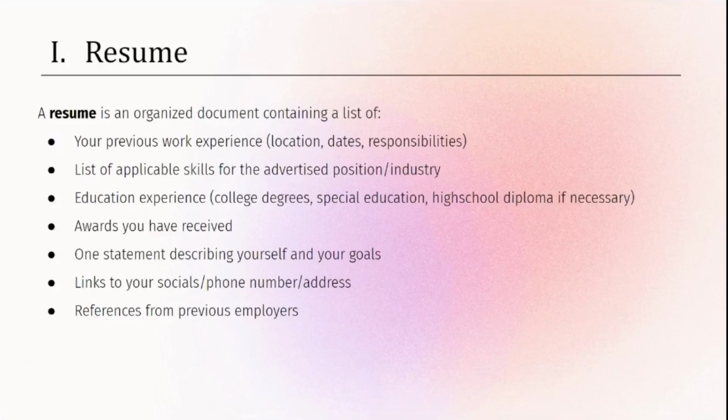Include all of your educational experience: college degrees, special education, sometimes even a high school diploma, listed with the same dates and locations as before so that they can be verified. Also list any awards you've received, whether scholarships at school, or if you're a Girl Scout or Boy Scout and you've gotten your Gold or Eagle Scout awards. Even if you think it's not worth mentioning, always mention it, because you're competing with lots of people you won't even meet or see, and you want to put your absolute best foot forward and describe yourself in the highest way that you possibly can.